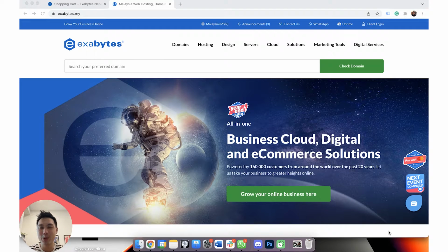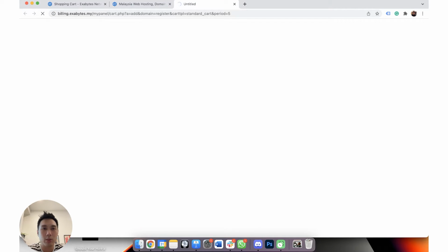Okay, so now it's time to build a website, and of course the first thing is to buy a domain and also a hosting plan. I'm going to show you how to buy a domain and walk you through buying the whole thing. I found a domain name called Forge.